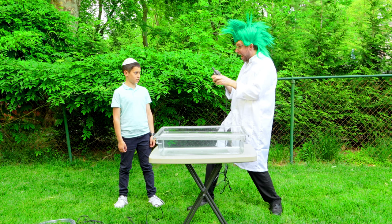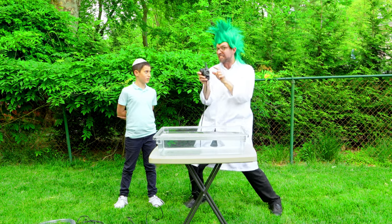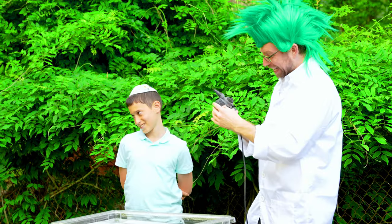When the little fan inside the pump starts to spin around, all the water that spins around goes shooting up. Should we try it? Yeah, okay. Let's close the pump just like that.